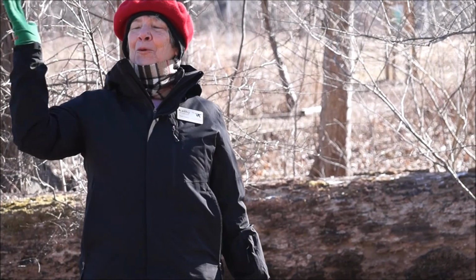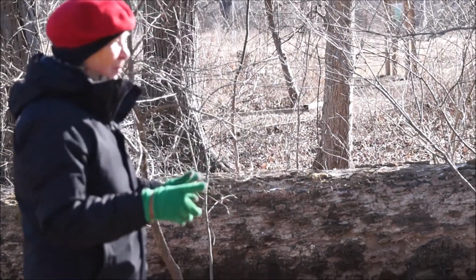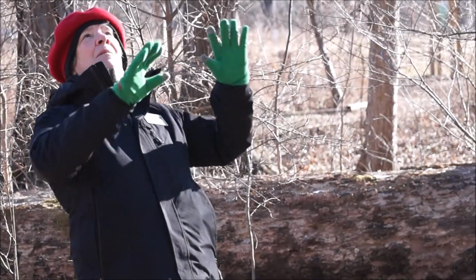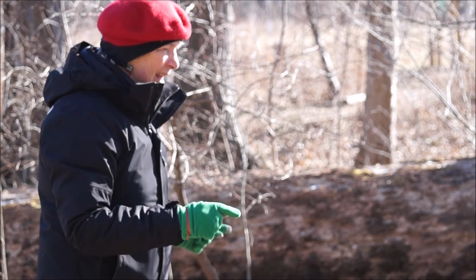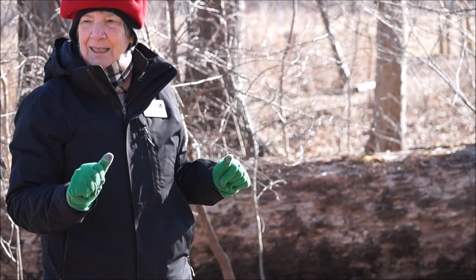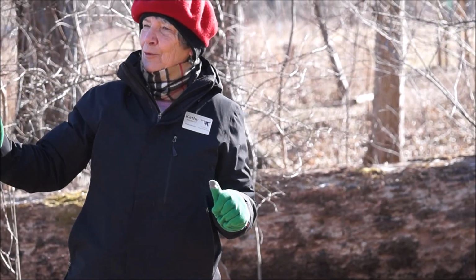We have a beautiful winter day here to explore this Nature Detective Trail. Our first stop is one that we call Made in the Shade. In the summertime, these trees will be covered with leaves. There are many plants that love to be in shaded, cooler areas. In the summertime, this area can be 15 degrees cooler than it is out in the full sun.